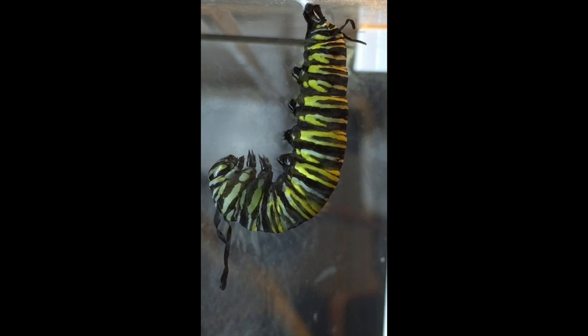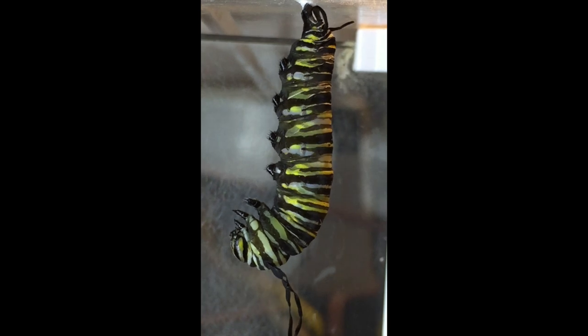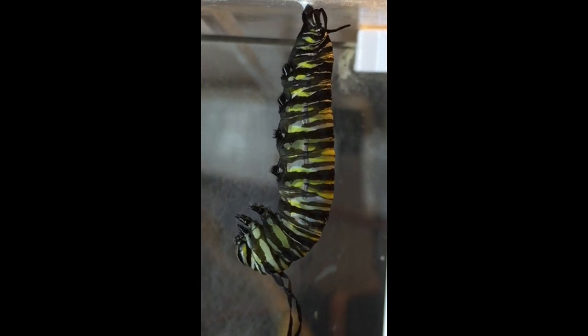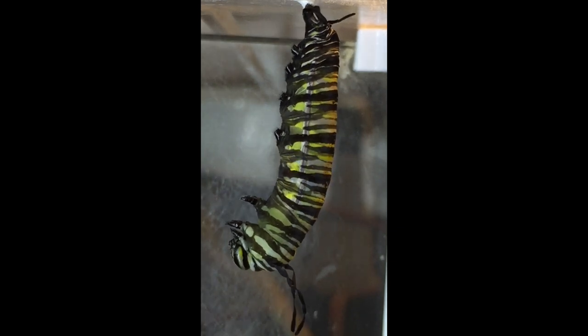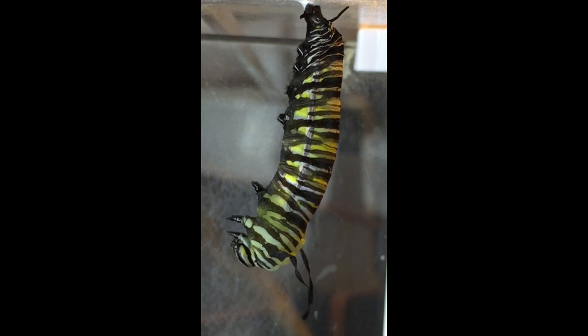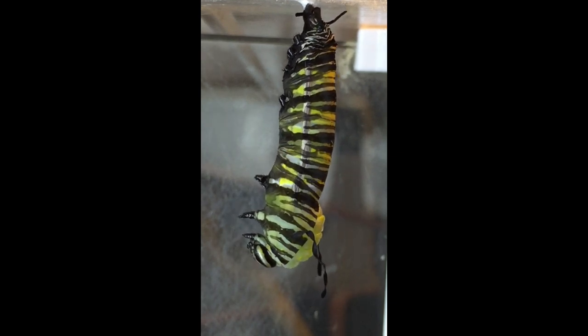This process takes about 5 minutes, so I'm going to speed up the film to 4 times faster. Although it was difficult for us to see, the transformation already occurred, and the caterpillar has already built a chrysalis around itself and is now ready to emerge from its skin. You can see this yellowish-green chrysalis pushing its way out of the caterpillar's old skin.